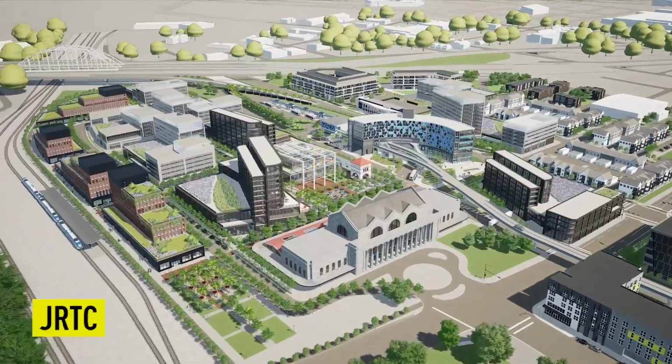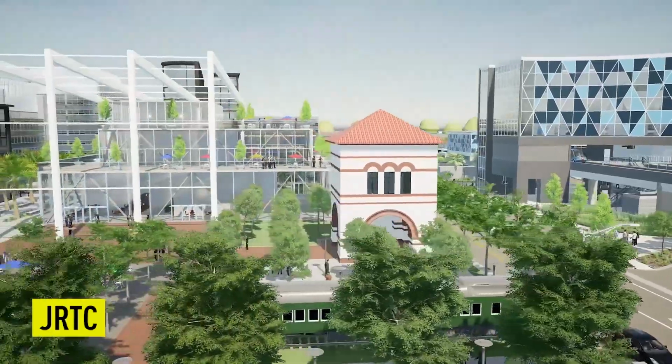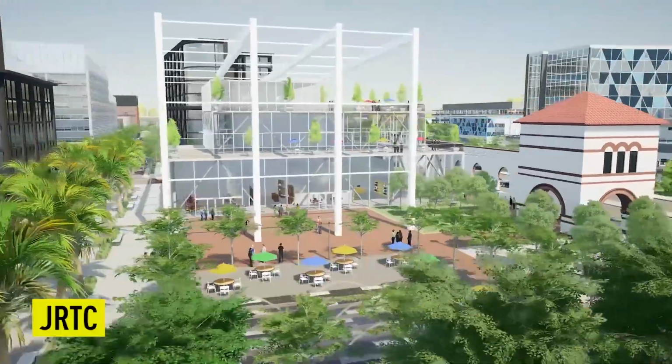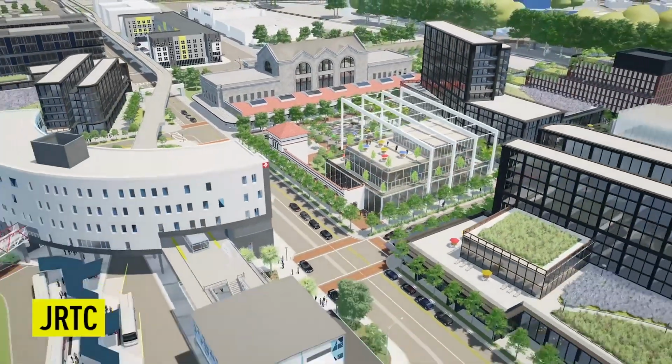With a legacy of transportation, Union Station is front and center with this new vision. The Civic Plaza is a place to gather at the heart of JRTC, Union Station, and the new development. This area will include an entertainment and restaurant pavilion, as well as a pedestrian-only promenade.